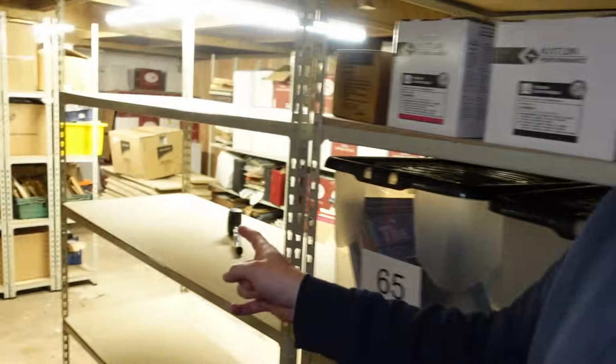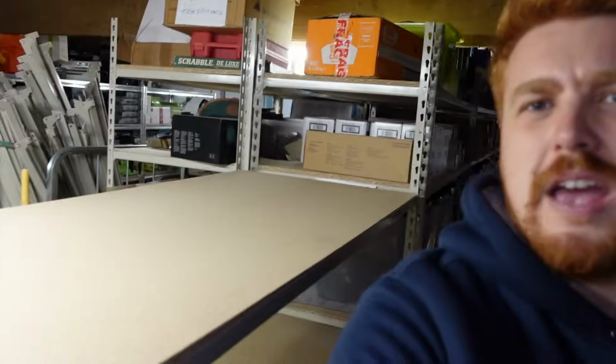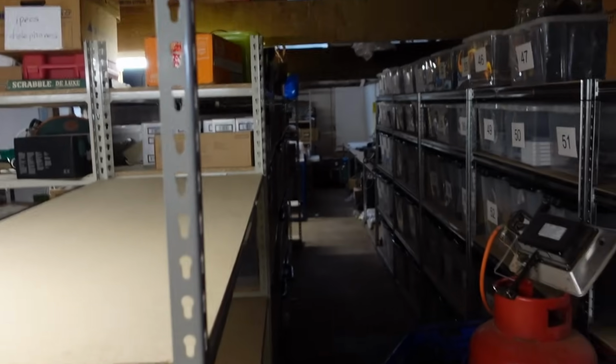Let me show you what they actually are before I unpack them all. So where I've got all of my listed stock in these totes here that are all numbered, I have since built another rack here that needs those totes. So I can get 4, 8, 12, 16 of them ish on this rack here. Well, I say ish, I definitely could get 16 on this level.